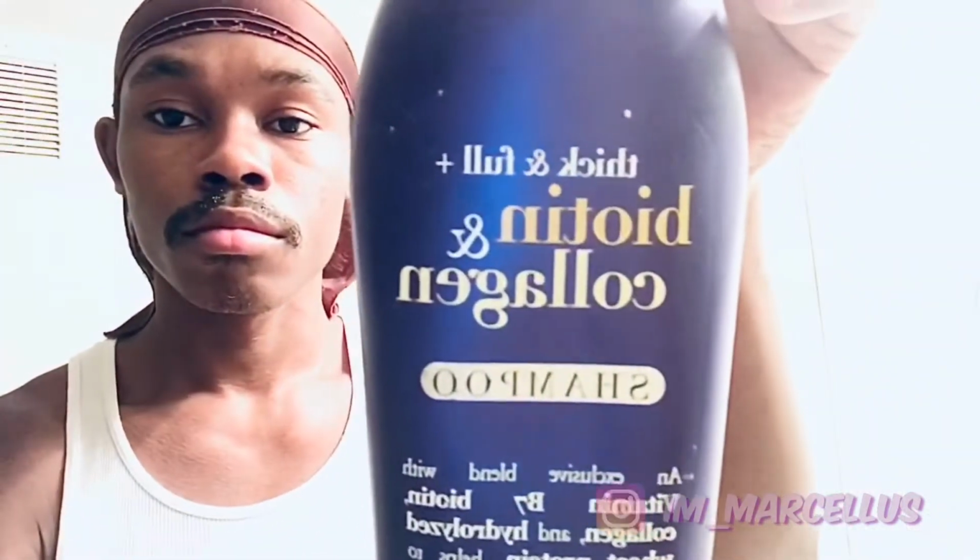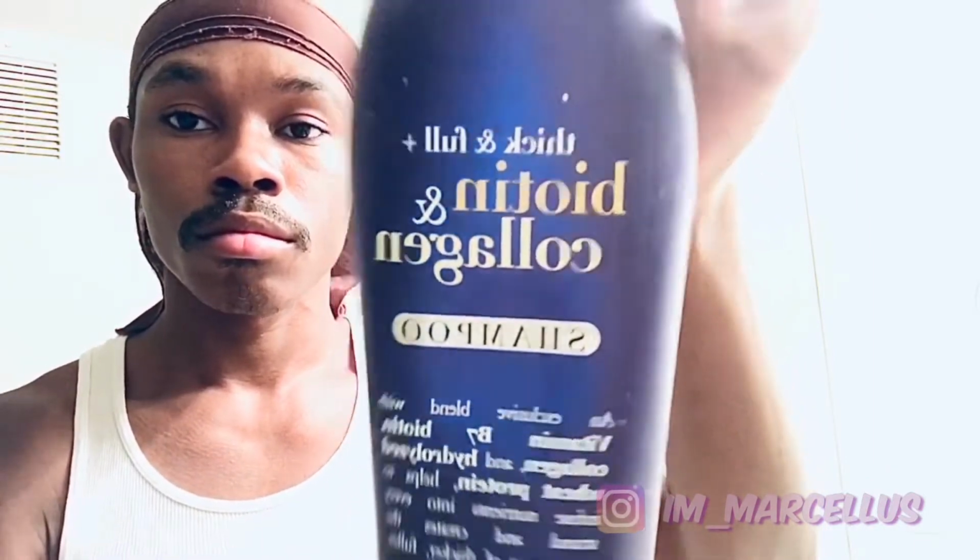What's that? The shampoo. I like the shampoo and conditioner, that Biotin. I wish they had a leave-in conditioner for it too. It would be really nice. And it promotes growth as well, so yeah, you might want to hit on that. The junk was really nice.